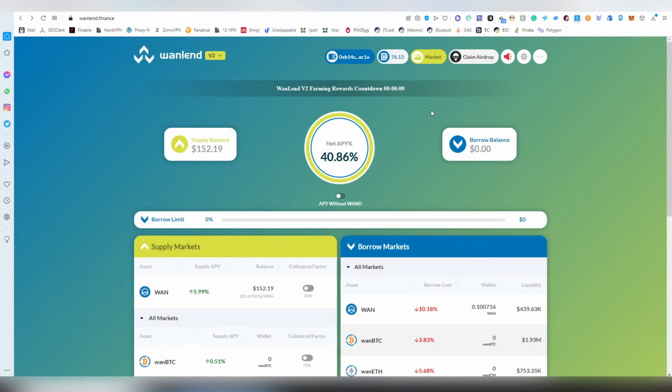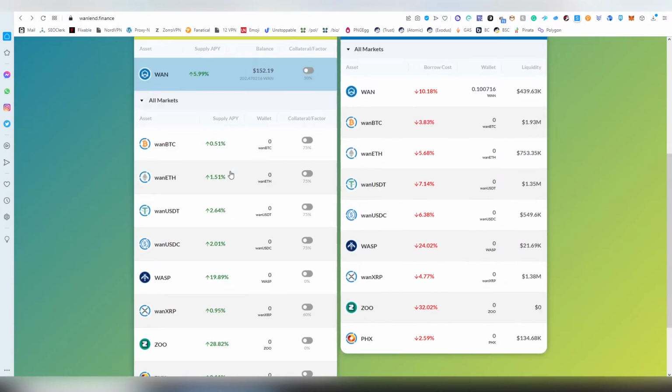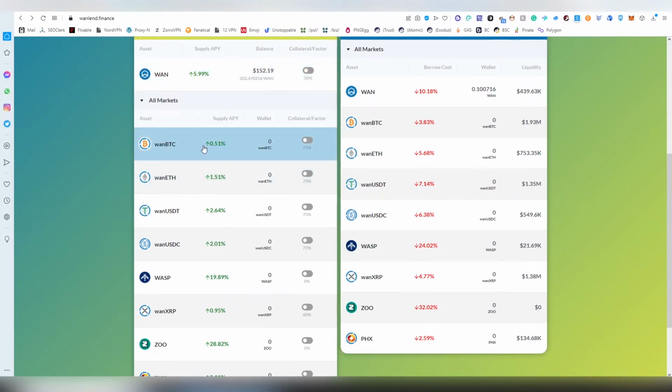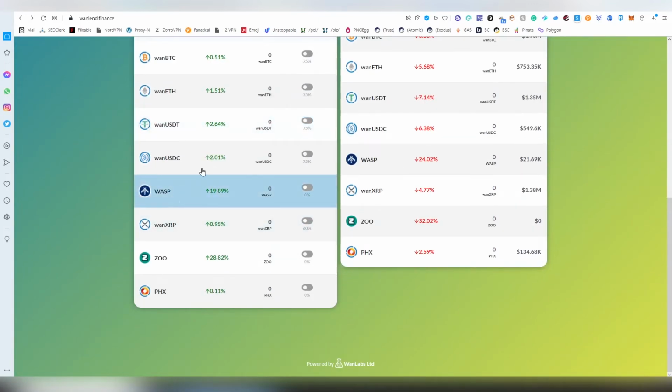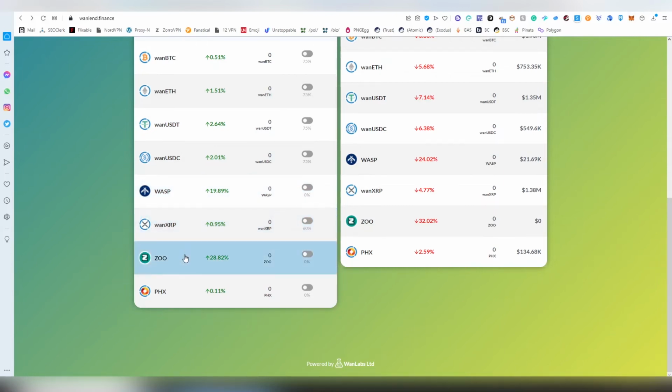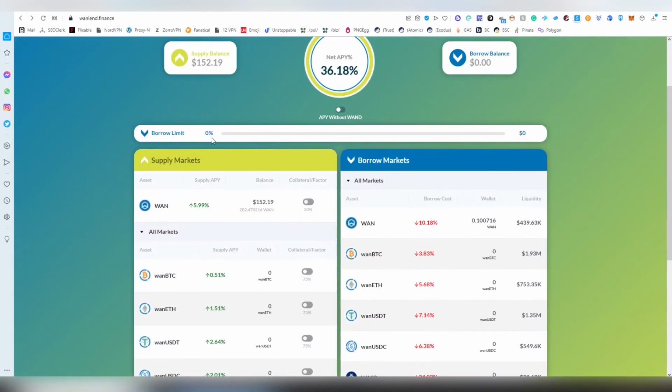Now, what are the platform's tokens that are being supported? Obviously Wanchain is available here, and then you have a bunch of different bridged assets. We have Bitcoin, Ethereum, USDT, USDC, we have WASP, which is the native token of OneSwap, and then we have XRP, and we have Zoo, which is the NFT project I briefly talked about, maybe a video coming out of that in the future. And then we have PHX, which I have no idea what that is. The percentages are currently roughly around 1 to 2% for most of these bridged assets.